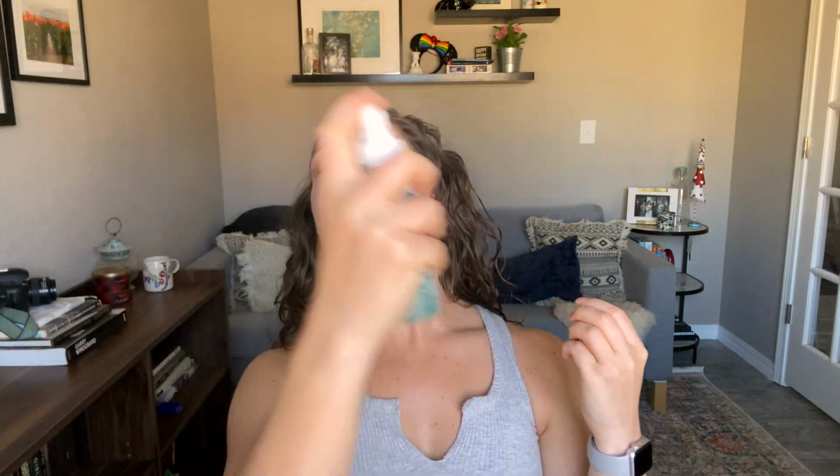So I'm going to use the All Nighter first. And then I'm going to use the Coola one just a little bit, just to get some extra SPF. I already have SPF on. This is not my main form of SPF, but just a little bit extra can't hurt.